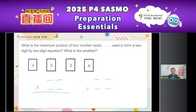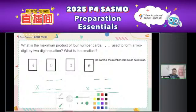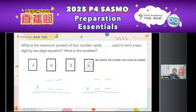So easy, right? However, there will be one more hidden piece of information you may not notice: we just call them number cards. The number cards could be rotated. Why? 6 and 9. When 6 is rotated, we get the number 9, right? So when we're forming the numbers, if we want the maximum product, we will make sure the 2 numbers are as big as possible.